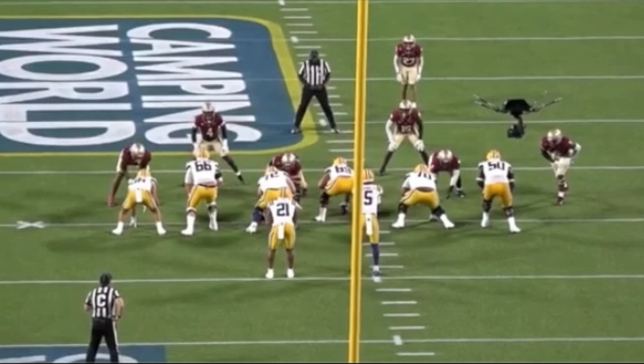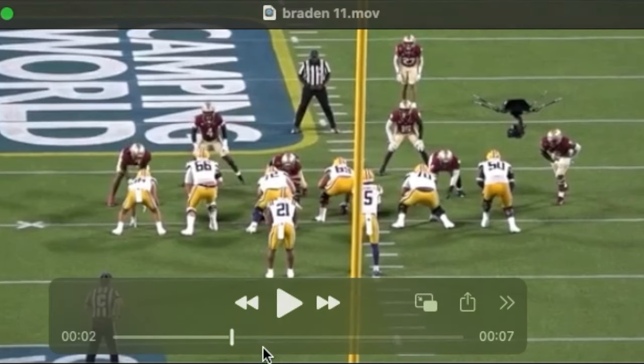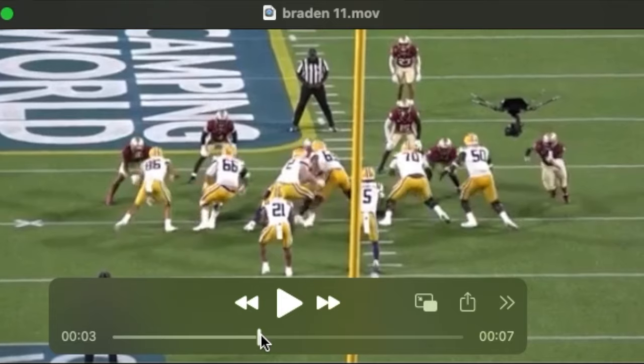He's a very good run defender, advanced in taking on double teams. I wrote down that he is the master of the last minute shed. Part of the reason for that is that he finds the football extremely well when engaged. It's a difficult block one-on-one.